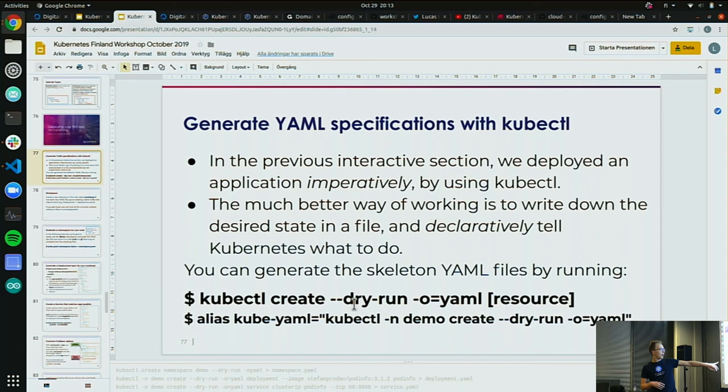Here we're going to use that because it's a template for many different things. But we're going to do a dry run, so we're not applying it to the cluster. And with this dry run, we're outputting the YAML of it. So if I do a kubectl create dry run OYAML and pod, I would get the default empty pod specification out.